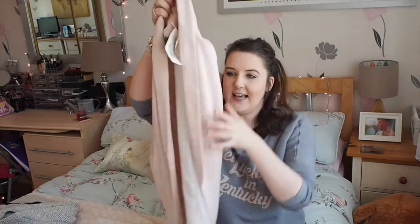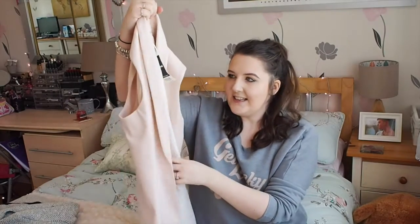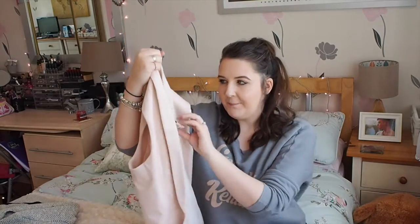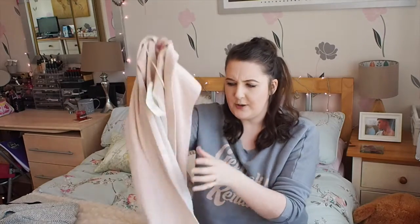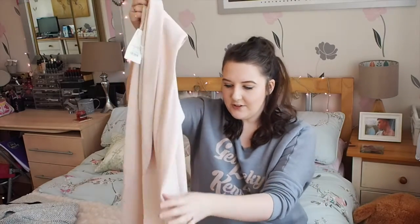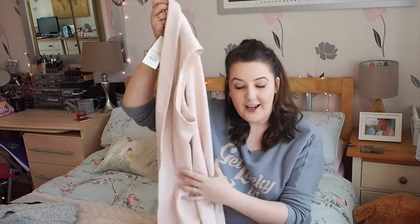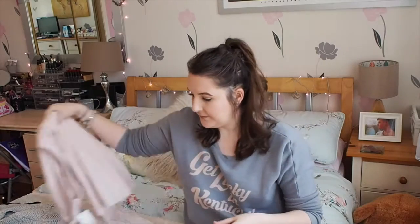The second thing, I got like a gilet style jacket, so it's completely sleeveless and it's just in this very light dusty pink. This is from Miss Selfridge actually, and was £39, but I believe this was in the sale. I think I managed to get it for 20. And it's very long, again very loose, very easy to wear, very summery. I don't have a lightweight jacket at all, so that's kind of why I went for these two, but I just love the colour as well.